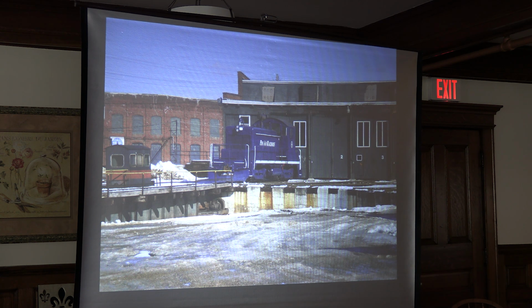I want you to walk around Waterville Yard, get a sense for what we do there, get a sense for the physical characteristics up there. Make sure you visit the mechanical department. They're going to have a tour for you in the roundhouse.